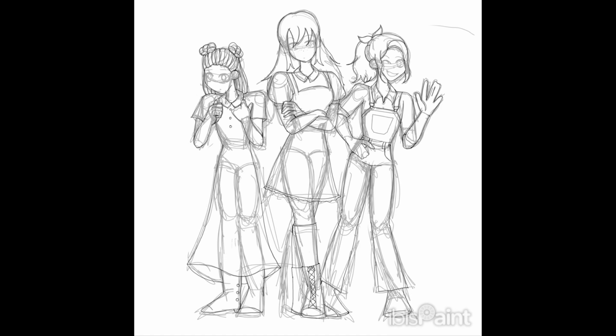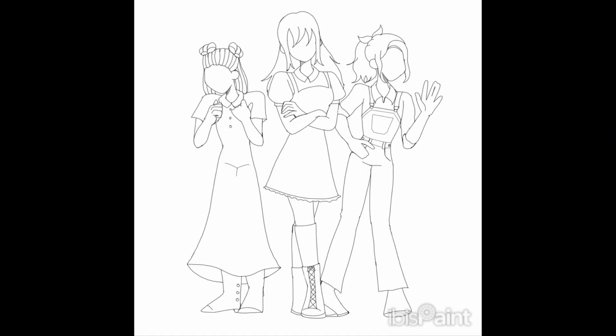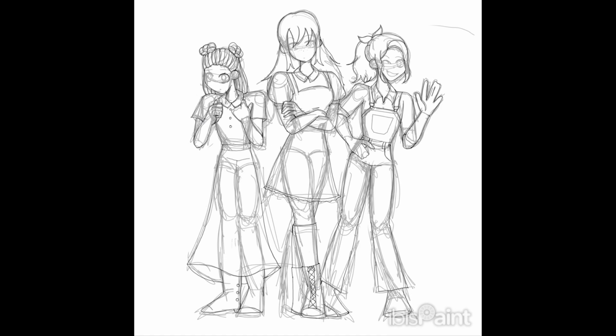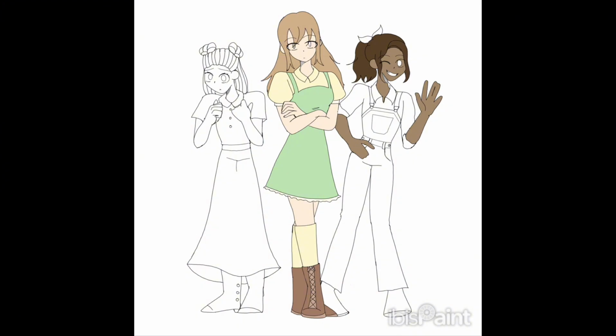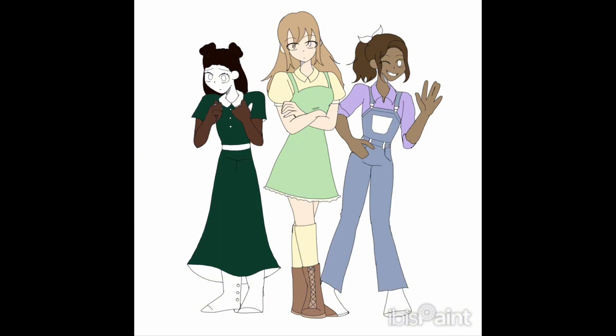Heather's design was easy because I already kind of liked the original design. I just wanted to add some frills to her dress, give her some actual shoes. I don't know why I didn't give her shoes in the original drawing. And if those are supposed to be shoes, what are those? Those look like socks, not shoes. Her hair color was also fine. I really like the colors that I picked for Heather's design.